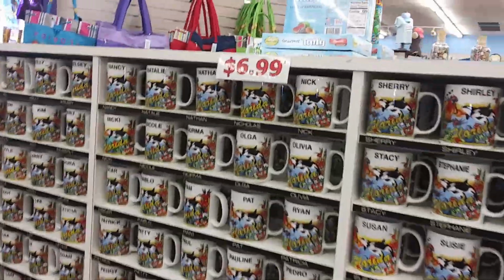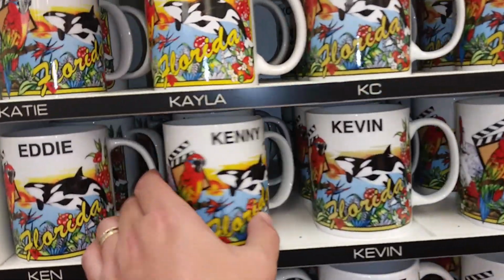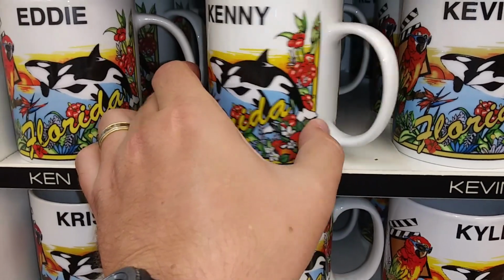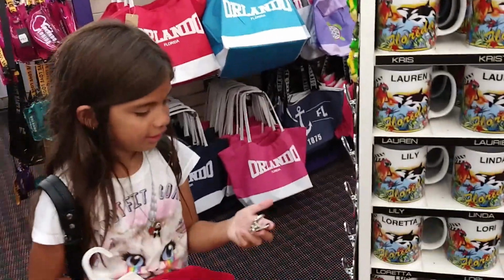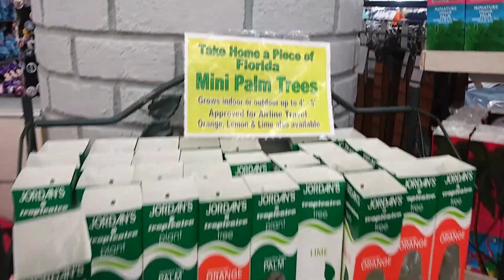They have Florida mugs with your name on them for $6.99. What do these have on them? If you're looking for a mug with a parrot wearing sunglasses, here you go. Dad, look at this. What is it? It's a shoe or something. I don't know, but it has a cool outline. It is pretty cool. If you want to take home a tree and grow it in your own yard, here you go. You can take home a piece of Florida.